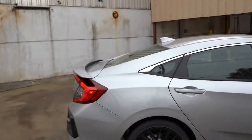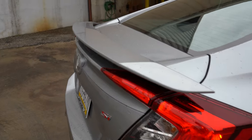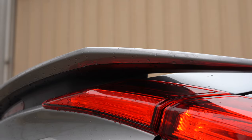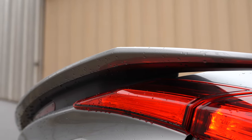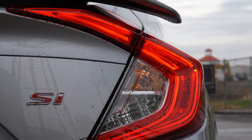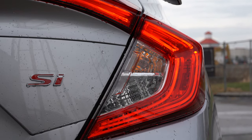But let's go ahead and make our way to the back. Shark fin antenna up top in typical Honda fashion. You will find a body-colored rear spoiler. It definitely looks good back there, and that, of course, is going to come standard on all Civic Si's, whether it be the coupe or the sedan. When it comes to the taillights, there is that C-shaped design. They are LED, actually, as well. Certainly look right at home back there. Just to the side of them, Si badging, of course.